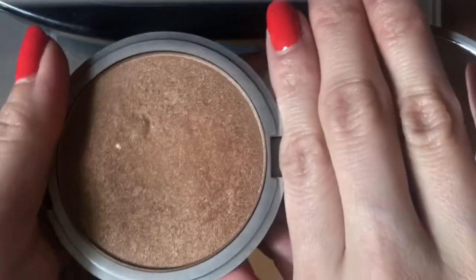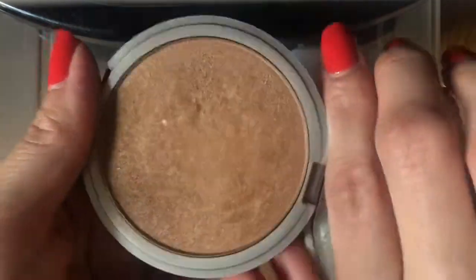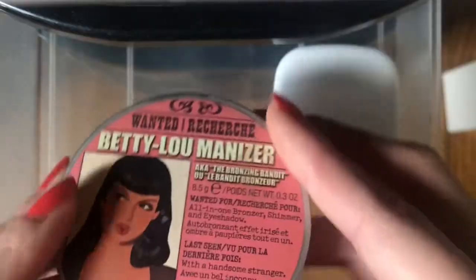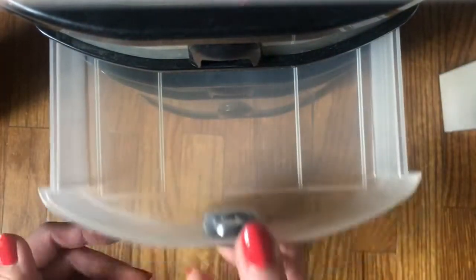And then this is Betty Luminizer, which I do like, but I think it might be a little too pigmented right now. It is a very beautiful bronzer, but you do need a light hand with that, at least for my skin tone. That's empty.